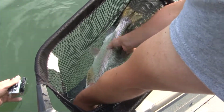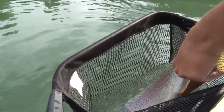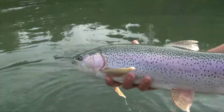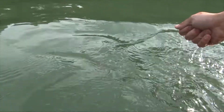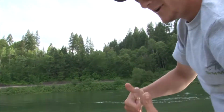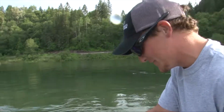Okay, you guys ready? Okay, and then as soon as I lift, you take the net out. Ready? That's a Columbia fish. Oh man, that was awesome. Woo! That's a Columbia fish, buddy.